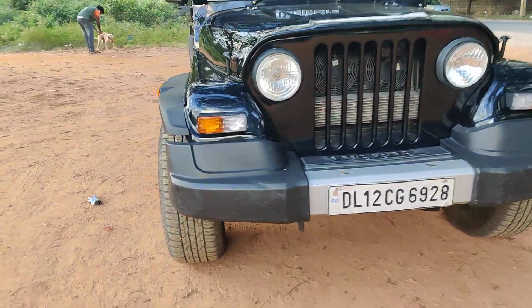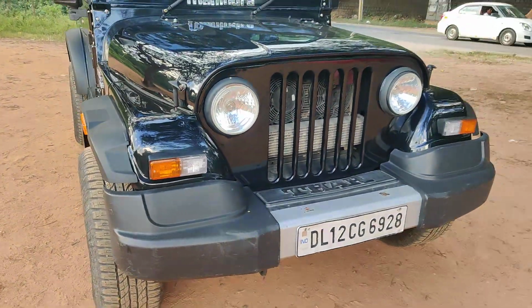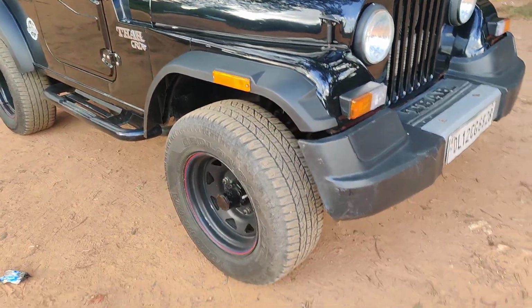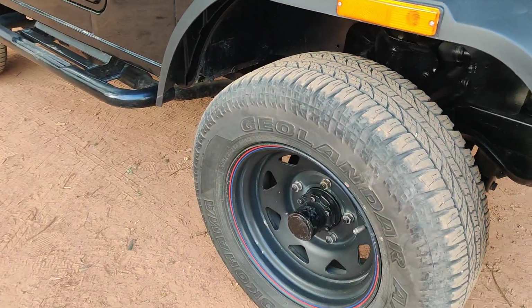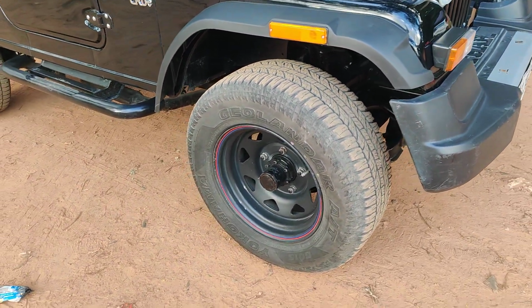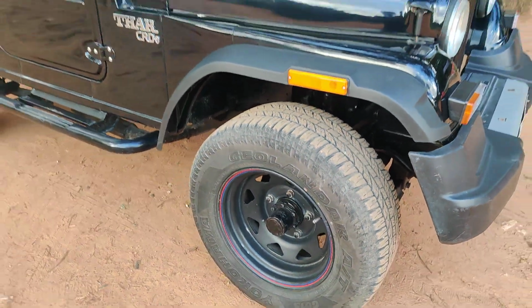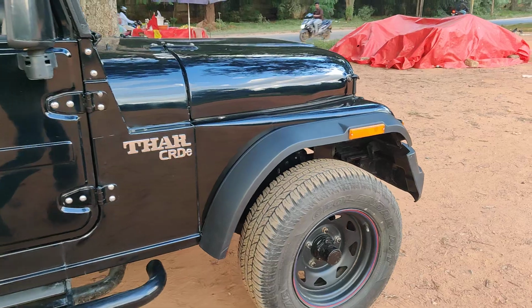The vehicle is coming up with independent suspension available. 2.4 liter diesel turbo is available in this. You can just check out the fenders also are in very much neat condition. 255/65 R16 tires are also in very much good condition. This is a four-wheel drive. The vehicle is installed with the off-roading rims in this. 80 tires are available in this. You can just check out the body line of this vehicle, extremely in very much neat condition at the moment.